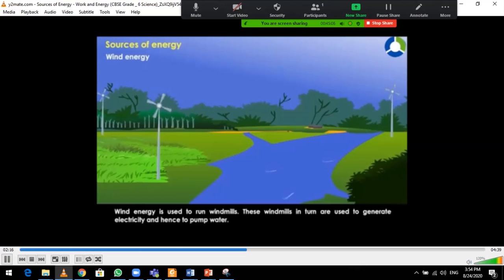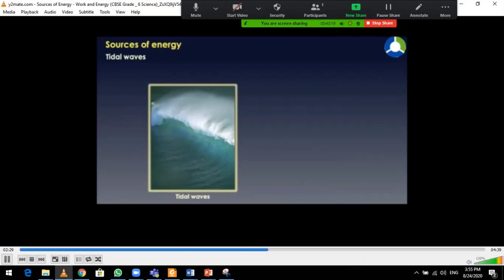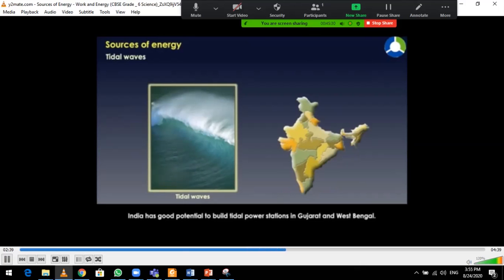Wind energy. Wind energy is used to run windmills. These windmills in turn are used to generate electricity and hence to pump water. Tidal waves. For generating hydroelectric power, the energy from the sea waves is used. India has good potential to build tidal power stations in Gujarat and West Bengal.